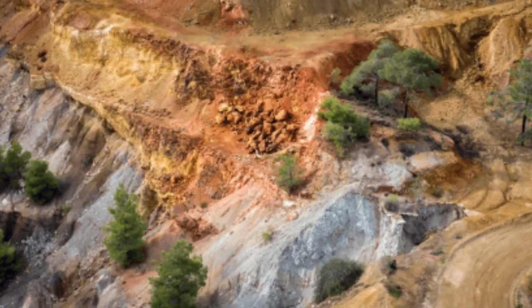Famous volcanogenic massive sulfide deposits. Kidd Creek, Canada, one of the world's largest and richest VMS deposits, known for its high-grade copper and zinc ores. Neves-Corvo, Portugal, notable for its substantial copper and tin resources. Helier, Australia, known for its significant zinc, lead, and silver content.